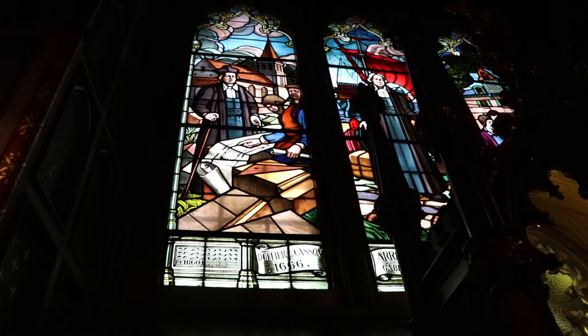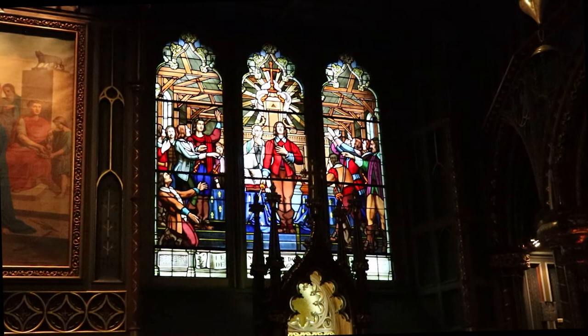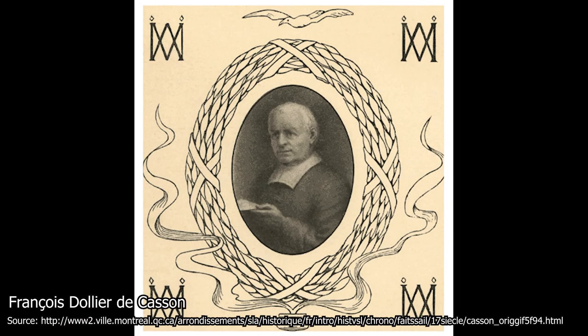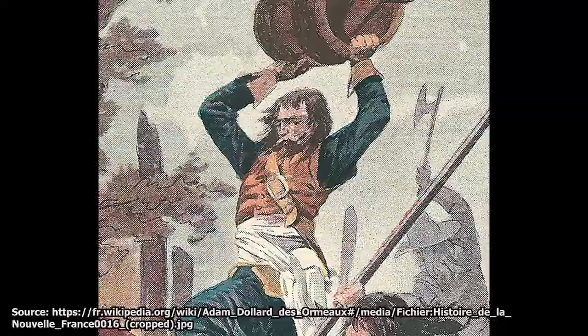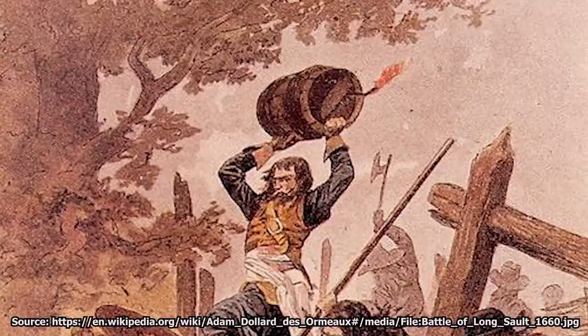Across the sanctuary, the next window depicts a moment in the myth of Dollard des Ormeaux. What you see of Dollard here is one aspect of the myth that was created by Dollier de Casson. Dollier de Casson is a Sulpician. He's the first who wrote the history of Montreal, in 1671. For 1660, he emphasizes the role of Dollard des Ormeaux, who was a French commander, let's say with quotes, who organized a raid on the Iroquois at the Long Sault on the Ottawa.